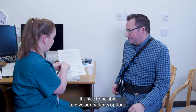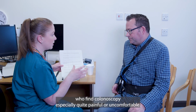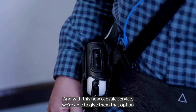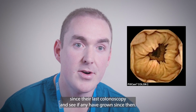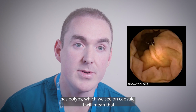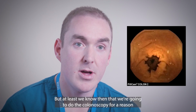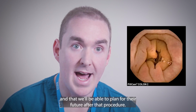It's nice to be able to give our patients options. We do have some patients who find colonoscopy especially quite painful or uncomfortable, and with this new capsule service we're able to give them that option to have a look for any polyps that have formed since their last colonoscopy and see if any have grown since then. If the patient has polyps, which we see on capsule, it will mean that they will have to have a colonoscopy at some point in which to remove them, but at least we know then that we're going to do the colonoscopy for a reason, and that we'll be able to plan for their future after that procedure.